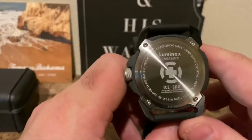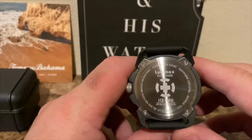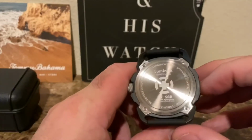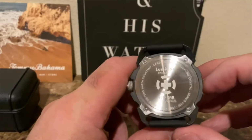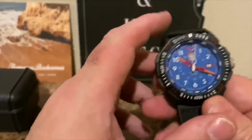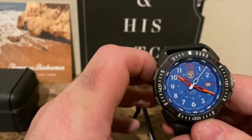There it is. Luminox Swiss-made Ice-Sar. This is made of carbonics. The case is carbonics with a sapphire crystal, and it's got some H3 luminescence, 200 meter water resistance. It's also somewhat shock resistant. Yeah, pretty cool. Very, very nice watch.